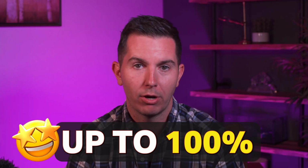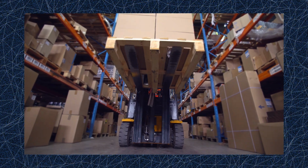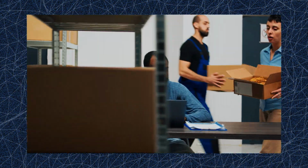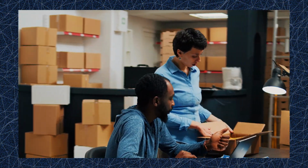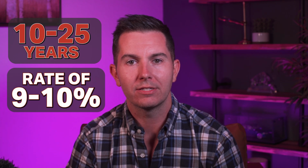The SBA 7A loan program would be able to finance up to 100% of a project like this. The cost to lease or buy a new warehouse, the equipment, machinery, raw materials, working capital to hire some employees, maybe even some marketing budget to offer your services to other businesses in the area. Now, depending on whether real estate is involved, this type of project can be financed anywhere from 10 to 25 years at a rate of around 9 or 10% based on where rates sit today.